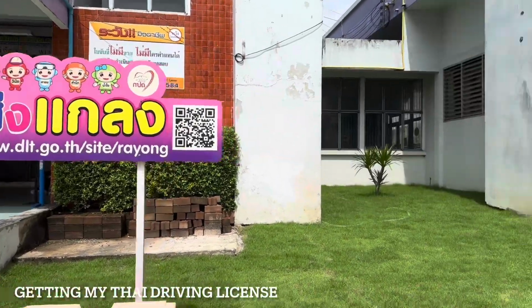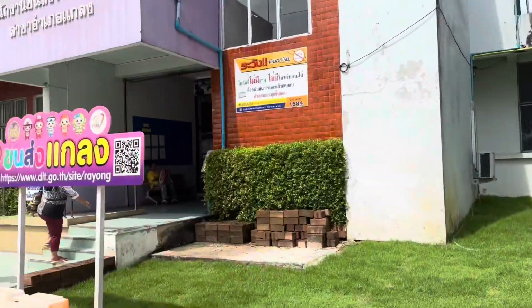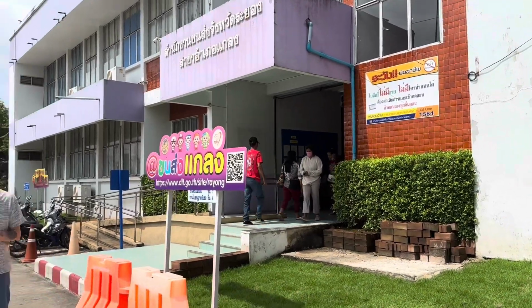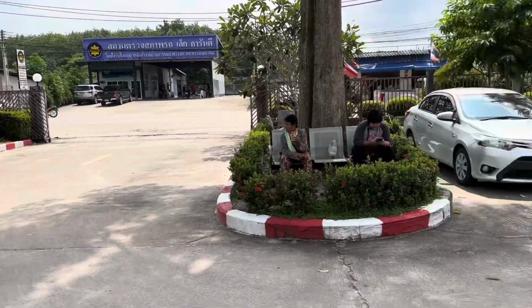Yo, good morning guys. Today I'm gonna get my Thai driving license. I'm at Rayong at the, how you call it, the driving license agency. And I'm gonna get my driving license today.